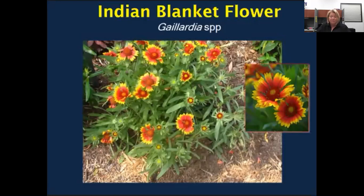Best practices for seed collecting: allow the seed heads to completely dry prior to trimming.